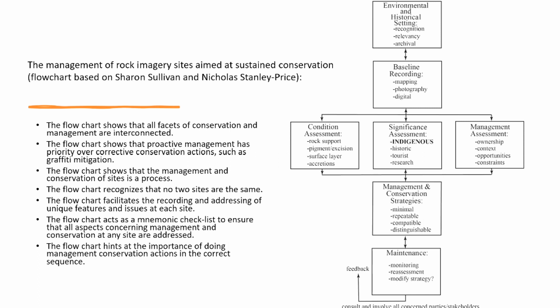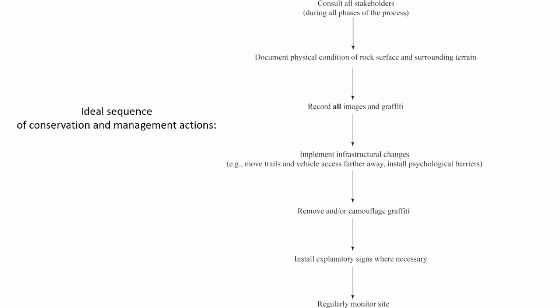And then finally, the flowchart hints at the importance of doing management and conservation actions in a correct sequence. Ideally, management and conservation actions at a site should proceed in a certain order to prevent putting the proverbial cart before the horse. Implementing proactive management practices before reactive conservation ones not only minimizes natural deterioration and vandalism, but also saves money over the long term and better preserves the integrity of a site.